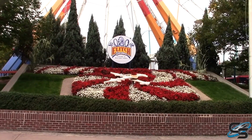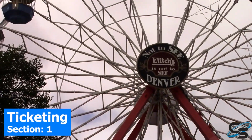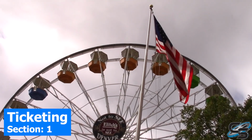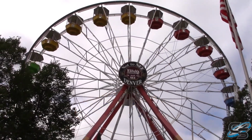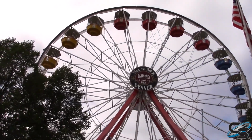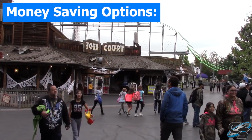Before you enter the park, it is important to note that Elitch Gardens has a little bit of a unique ticketing system. Typically on elitchgardens.com, tickets can range from $70 to $80. Now, while this rate seems very fair and you're getting a great deal for the bang that Elitch Gardens can provide, there are ways to save money beyond buying tickets on Elitch Gardens' website.